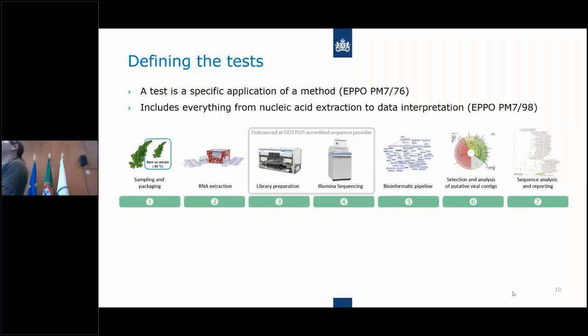Similar to, for instance, a real-time PCR, if you change any of the things in these blocks that significantly change the output of your result at the end, then you're talking about a different test. That's something that we really have to realize. So we could maybe change the sequencing technique. Fair enough, but then it's a different test, and you would need to ensure that the rest would still be fit for purpose, with verification or validation.